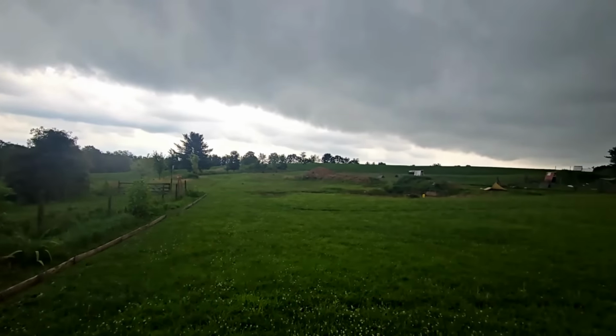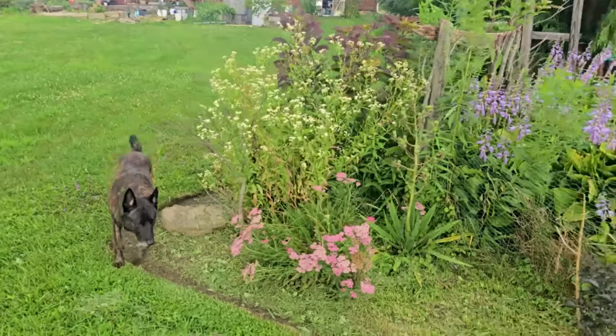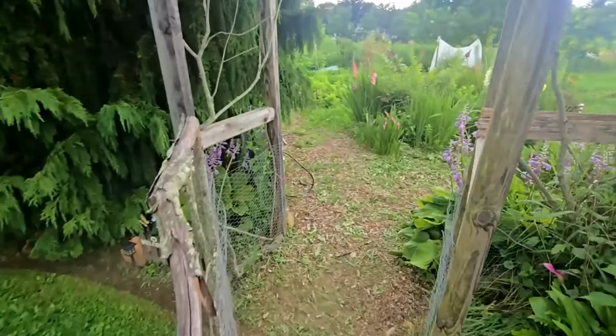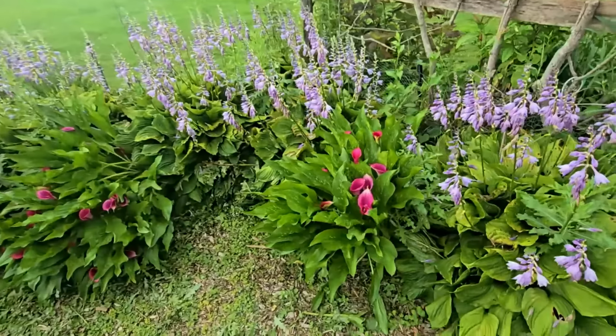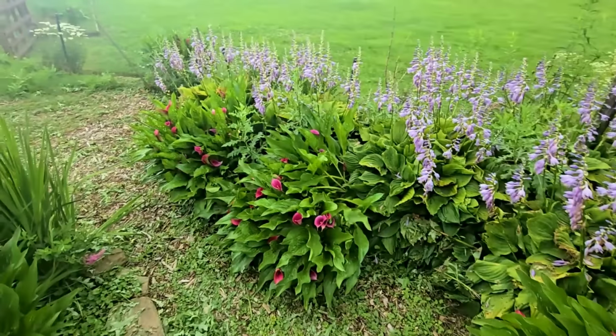Is it getting dark right now or what? Look at this shelf of cloud just covering us. Pup, we're probably gonna get wet out here. We gotta get inside. Inside the vegetable garden, we're getting a beautiful entrance because we have this field of hostas, just gorgeous purple blooms. And then we have a nice accent with the calla lilies blooming right in front of them, kind of getting blown over.